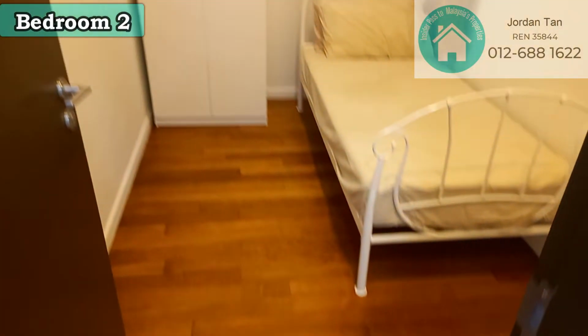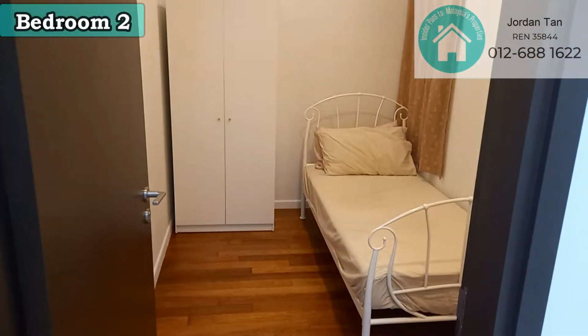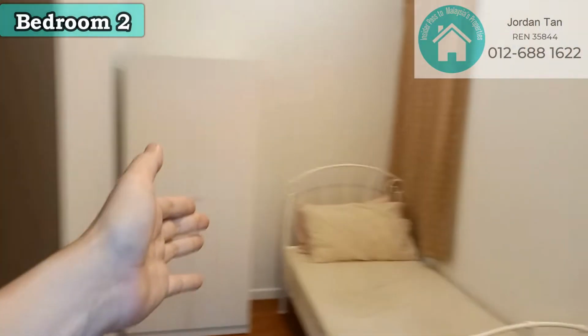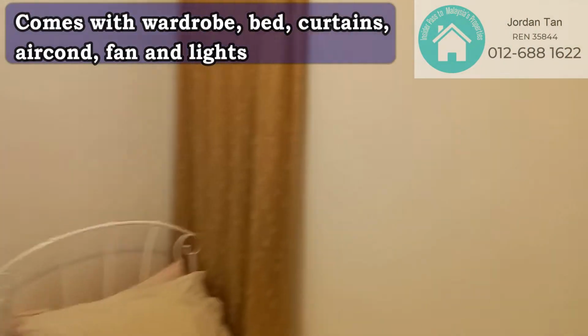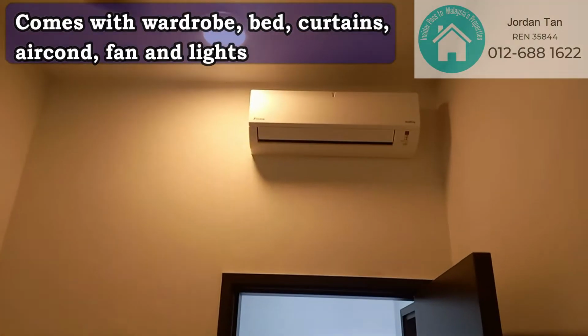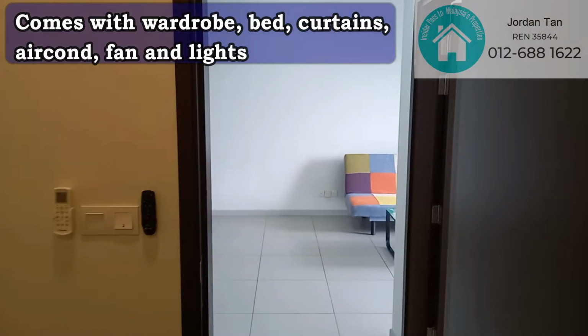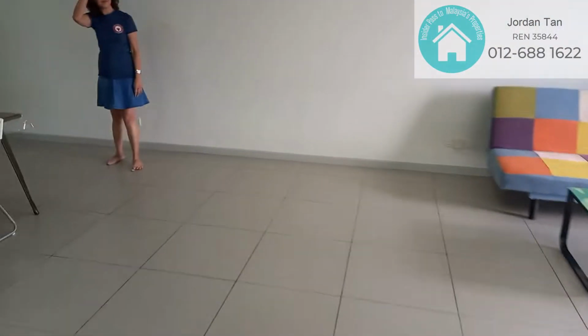This is the second room. It has space for 1 single bed and also a wardrobe. And you have curtains, fan, lights, and aircon. Good. So finally, we are moving on to the last room.